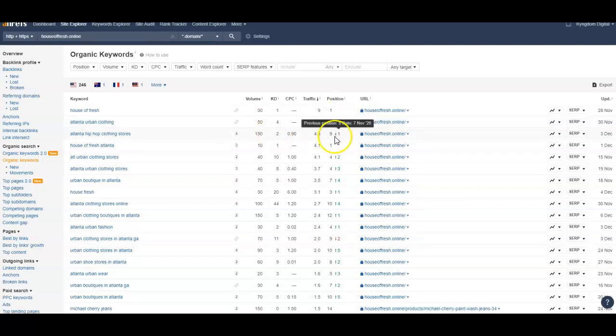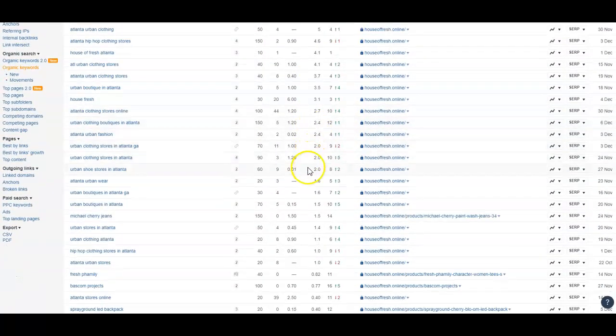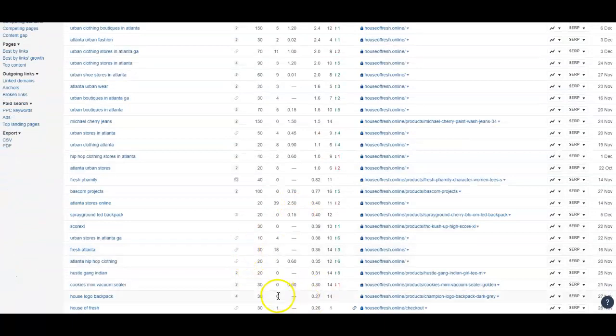So in looking at their keywords, they're getting a lot of traffic from a couple different things. The way these work is you just kind of add each of them up. This is an opportunity for someone to search 30 times. They search a month for this. So that's the opportunity to be in front of someone 30 times.